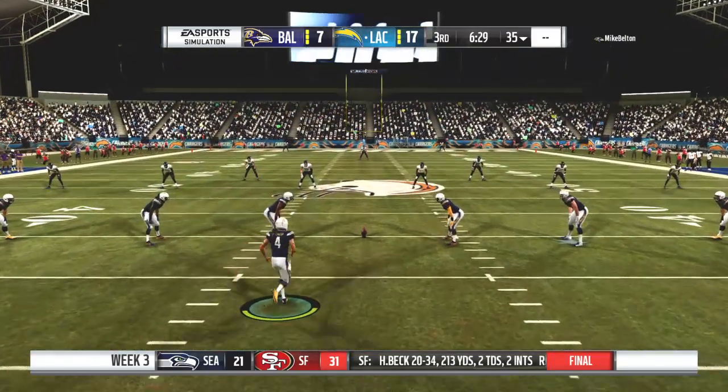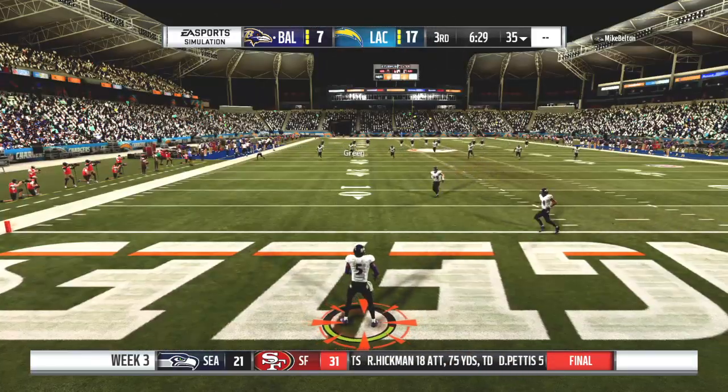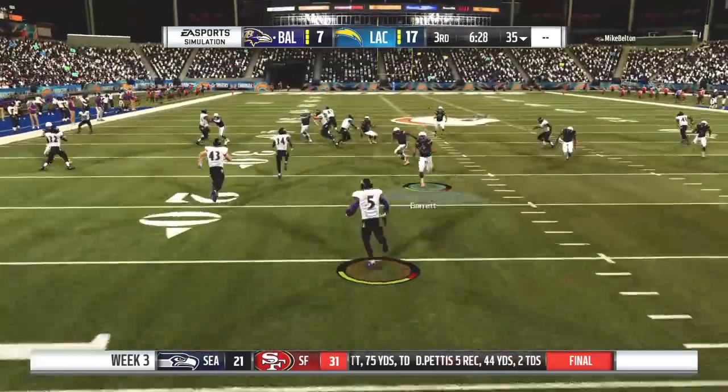So they throw the pick 6. They'll get another shot at it now as this one's in the air. This is taken about 7 yards deep.